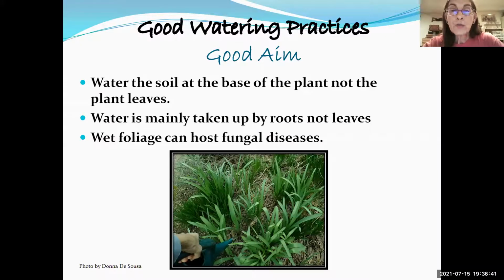So good aim is really important. You don't need to water the leaves. There's really no reason, because water is taken up at the root level. Sometimes if you keep the foliage too wet, it can be a host to a lot of fungal diseases that attack plants, move around plants on water. They like wet leaves. And yes, of course, it rains and the leaves get wet, but you don't need to maximize that by putting any more water. So when you're watering, try to water the soil or the base of the plant.